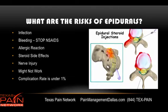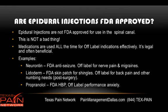The risks of epidurals: there's a slight risk of infection, bleeding as well. A person should stop anti-inflammatories 5 to 7 days prior. There's a risk of an allergic reaction, a side effect of the steroid, which is usually transient, and potential for nerve injury. The worst risk is that it may not work. Overall, the complication rate is under 1%.